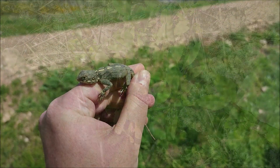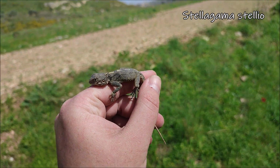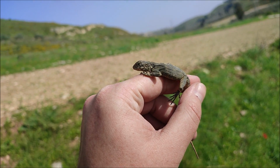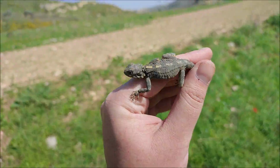Bye bye. And we just flipped a cute baby Stellagama stellio. These guys are very common. I showed you the adult earlier. This is a baby. Just gonna let it go because I find them all the time everywhere. So cute. It's probably also from last year.